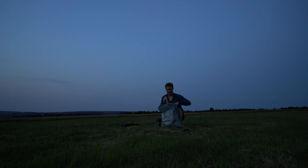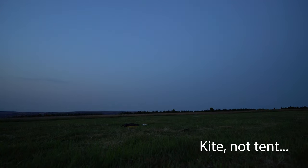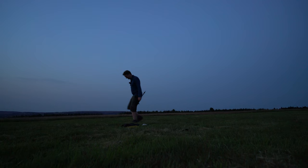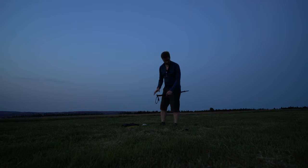And we're gonna try and pitch this so that we've got a nice sleeping position, a nice breeze going through it, and so that the whole bivvy doesn't take off like a tent, which is going to be the real challenge. It's really lumpy underfoot, so really not sure exactly where to pitch this thing. I think we're just going to have to accept it's going to be lumpy.